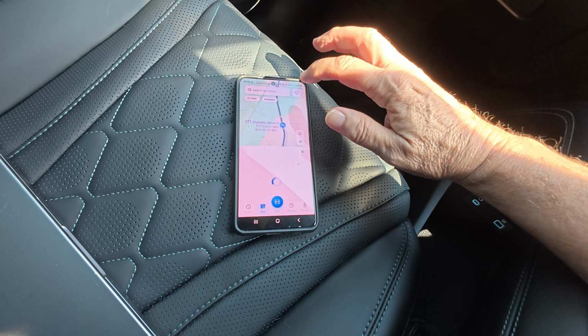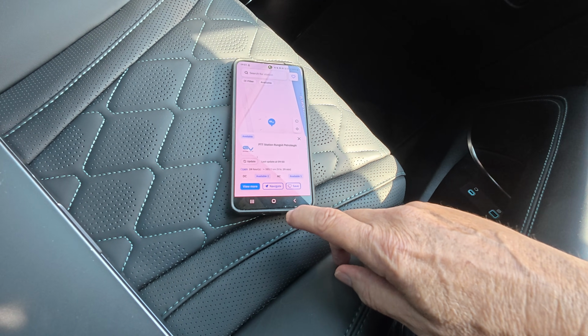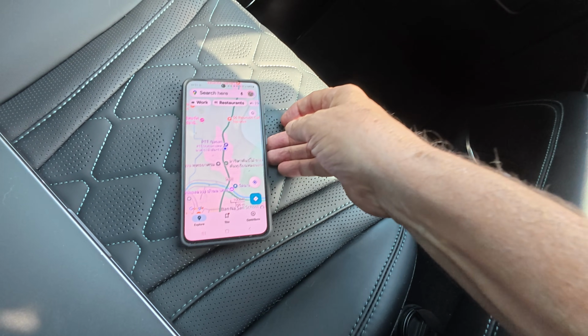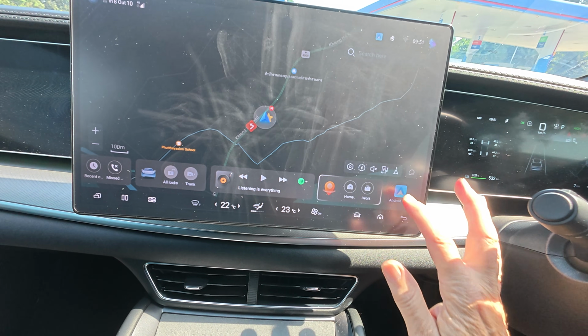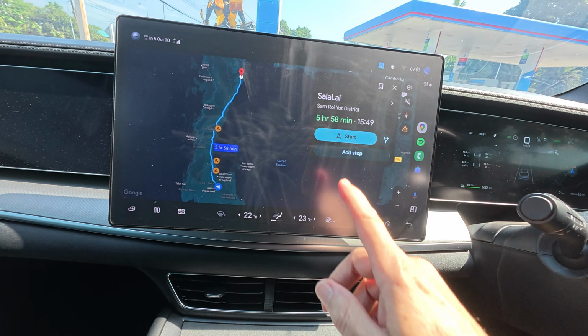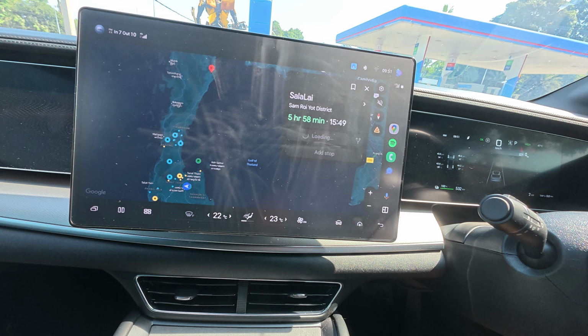This one here. So here I can select that station, and I can hit navigate, and then selecting Android Auto here, it's put this onto the map for me, showing that it's going to take me about 6 hours to get there.